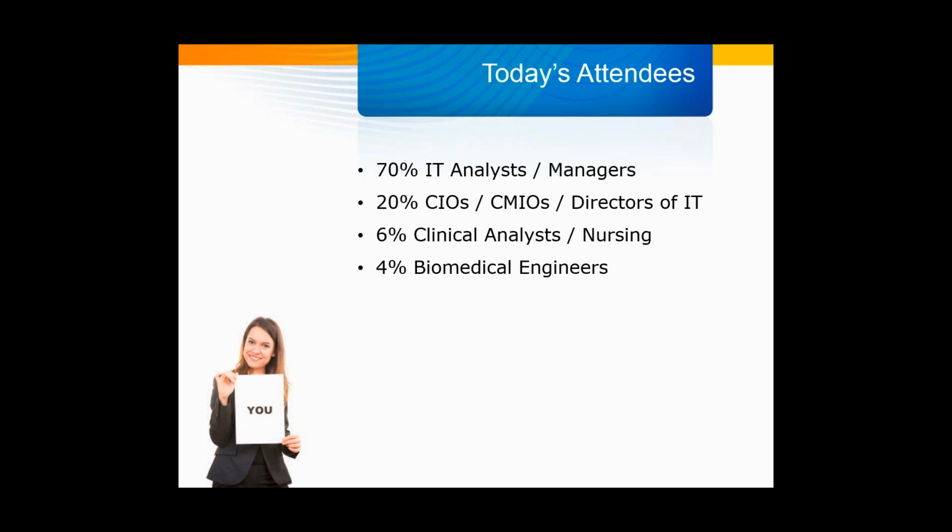Before we get started today, I wanted to note that we do have a variety of people attending the presentation. 70% of you are IT analysts or managers, 20% of which specialize in interface technology. Also, 20% of you lead your IT department as either a CIO, a CMIO, or a director. 6% of you are clinical analysts, and 4% of you are biomedical engineers.